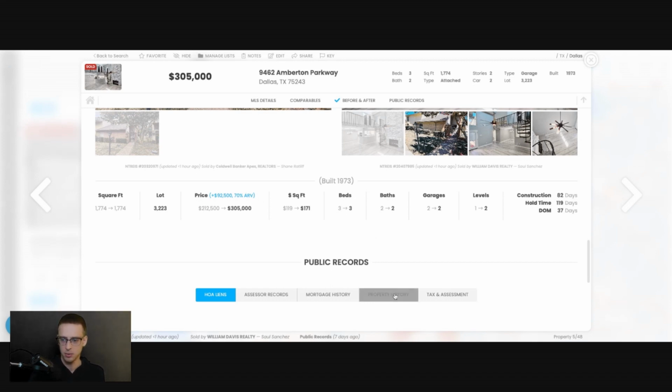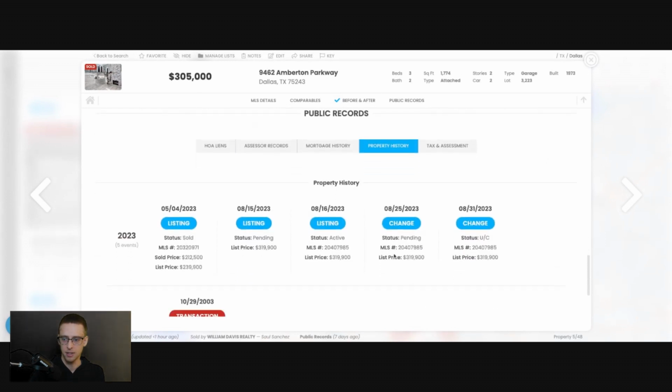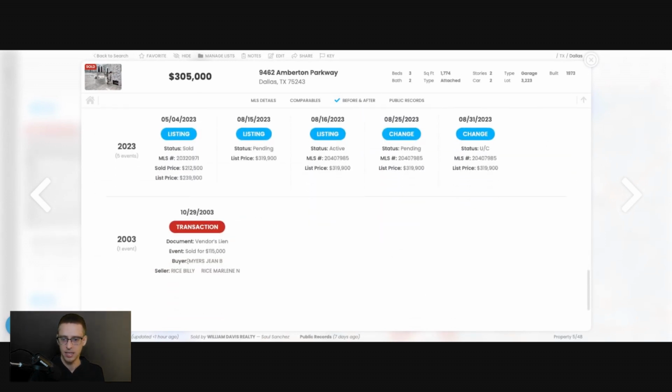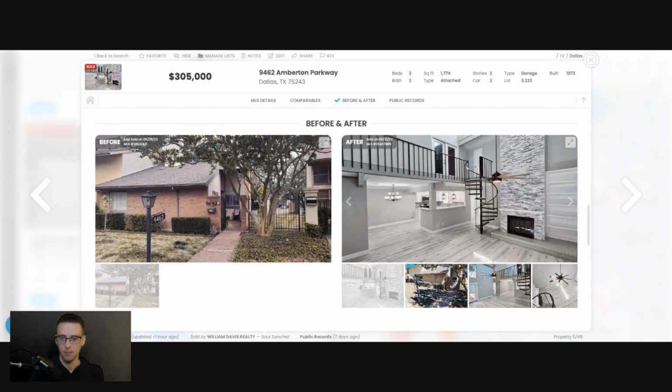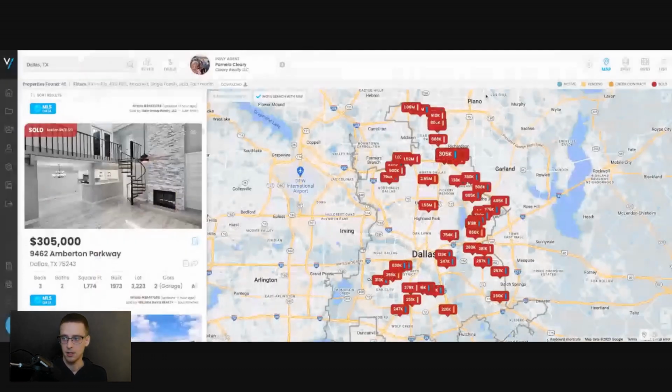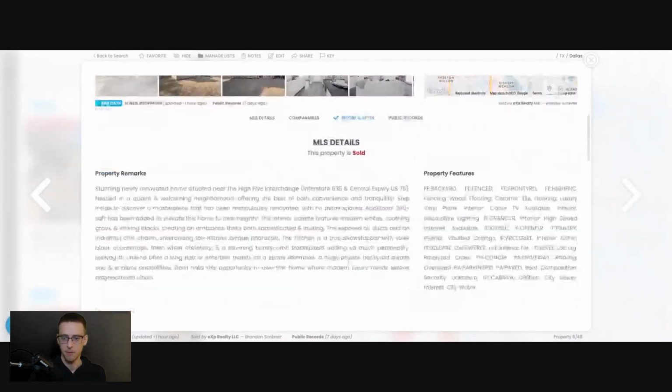And then to see if this was actually a buyer, we can come over here to property history, and we can see that the buyer is not an entity. So this looks like it might have just been either someone who was flipping a house without an entity, or someone who purchased it to live in it and then they flipped it down the road. So if we want to keep going, we can click into this one. We can go before and after.